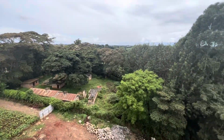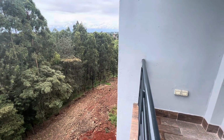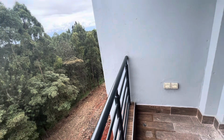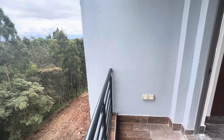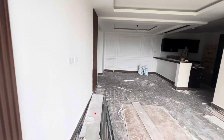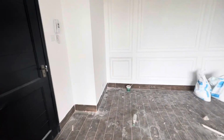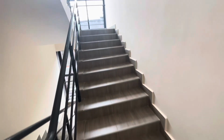You can enjoy the balcony. As you see, we have a forest there. You can enjoy the trees if you like greeneries. If you like green areas, you can enjoy the forest. That's our balcony. So it has a balcony. So let's go. I'll show you another part here. So this is our apartment, guys. That's the corridor again. Let's go and see what is above us.